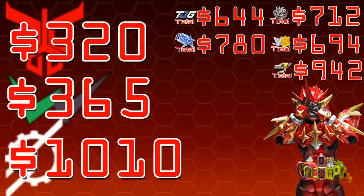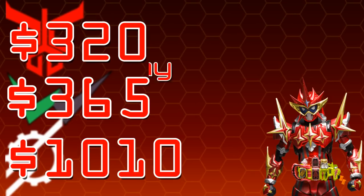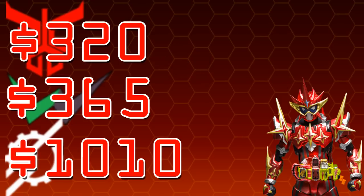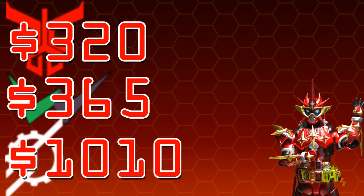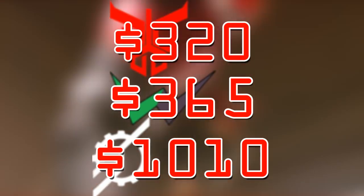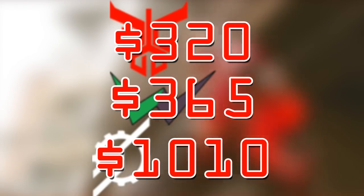Once again, the lowest number in the potential series, but actually decently close to double. It's less than $50 off, which happens to be the same price as a normal driver. This also happens to be the same price you could probably find the complete selection modification Arkle, so that is quite an interesting twist.